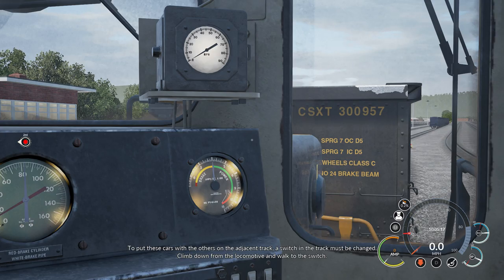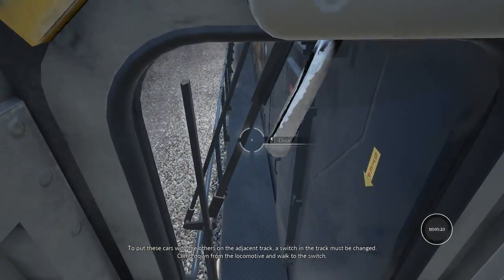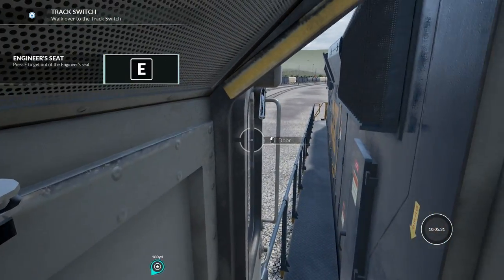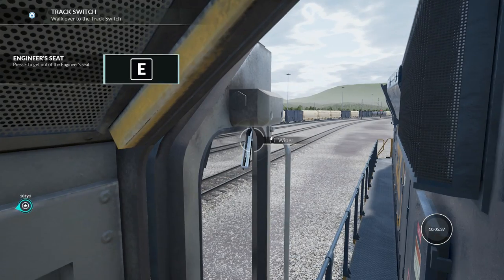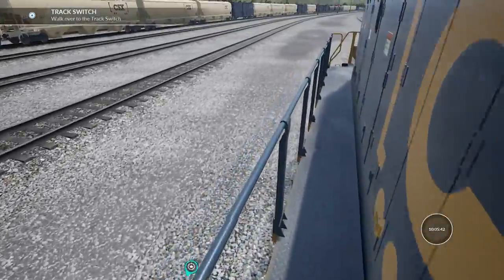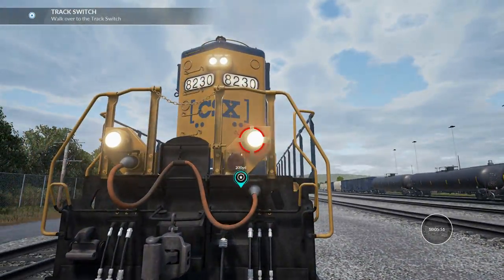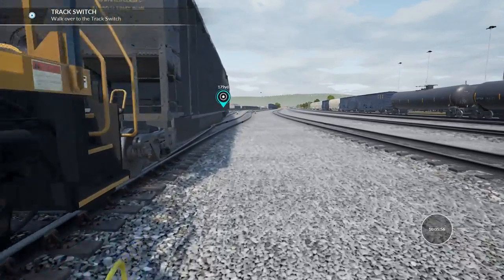To put these cars with the others on the adjacent track, a switch in the track must be changed. Climb down from the locomotive and walk to the switch. Could I press the wiper there? Hang on. I saw something about a wiper. Is it that over there? Okay. Whatever. Does that mean I'm going to have flashing lights back here now? I keep trying to just climb off the steps. No! How do I get flashing lights? How do I sprint? Ah, shift. Ooh, Doppler effect.